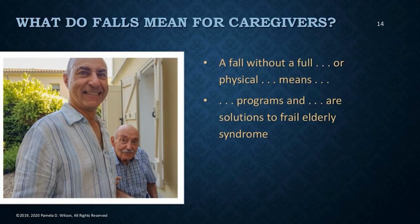Let's talk about what falls mean for caregivers. A fall without a full recovery or physical improvement means that more hands-on care is required from a caregiver. A weakened physical state is an ongoing safety risk that indicates an elderly parent probably will need more help in the home with activities like bathing, dressing, going out of the house, grocery shopping, and picking up prescriptions.